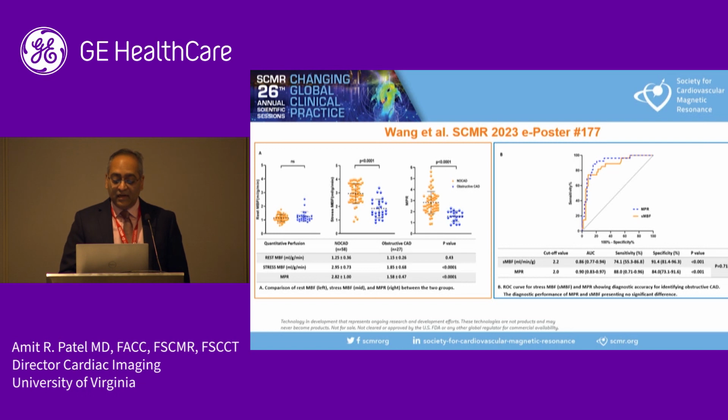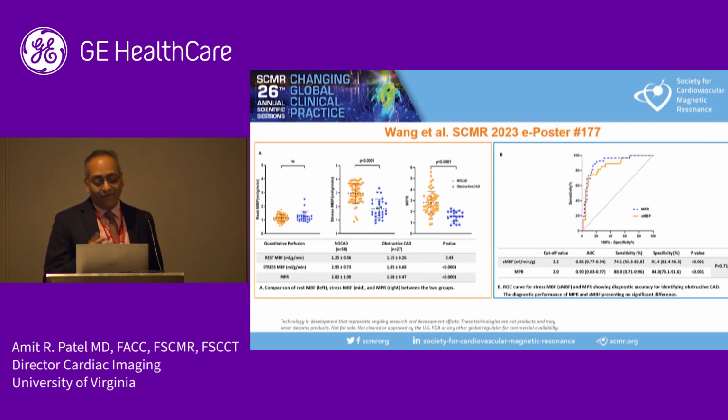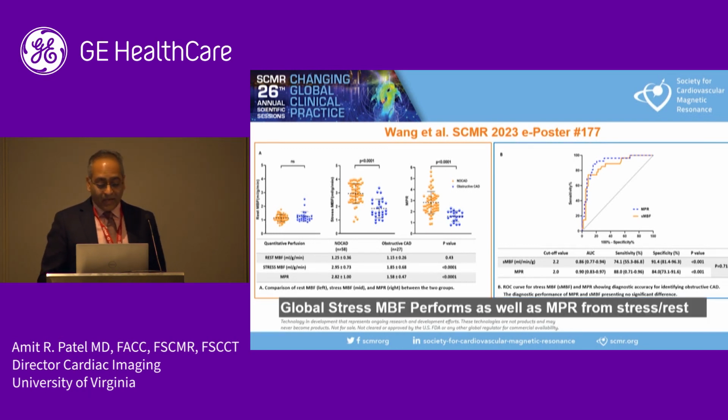Here you can see the ROC analysis to look at the diagnostic accuracy of stress myocardial blood flow. And first thing is we identify cutoff values at the moment here around 2.2 for stress MBF and MPR of around 2. And you can see the area under the curve here is in the 0.86 range, which is quite excellent for just a single global value.